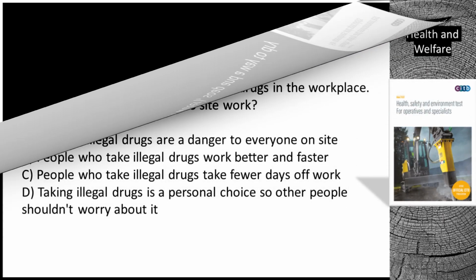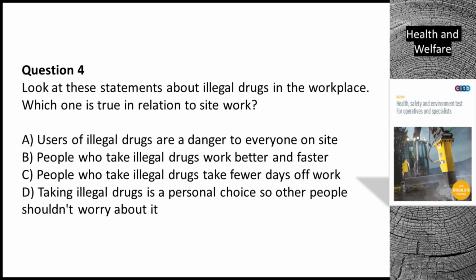Question 4. Look at these statements about illegal drugs in the workplace. Which one is true in relation to site work? A. Users of illegal drugs are a danger to everyone on site. B. People who take illegal drugs work better and faster. C. People who take illegal drugs take fewer days off work. D. Taking illegal drugs is a personal choice, so other people shouldn't worry about it.